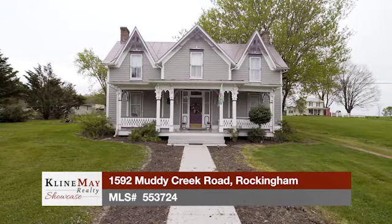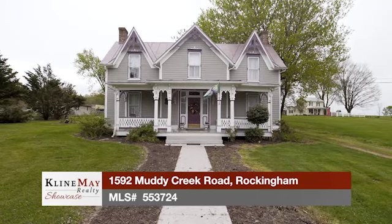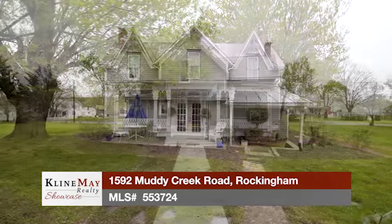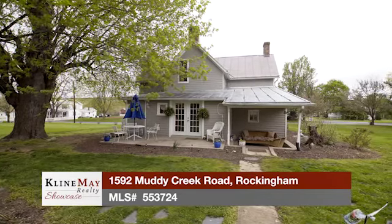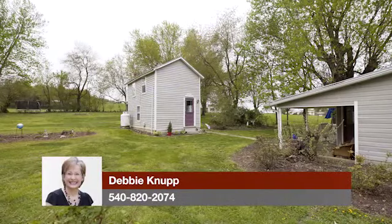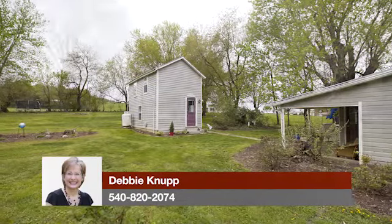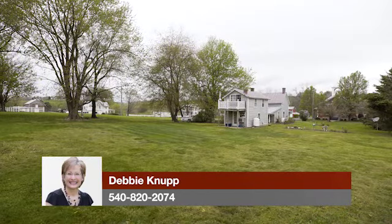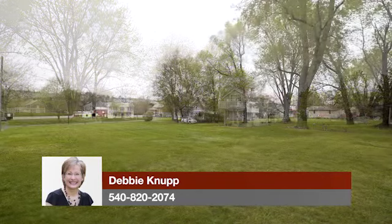Welcome to 1592 Muddy Creek in Rockingham, located in the quaint, picturesque village of Mount Clinton. This beautiful circa 1875 Victorian has three bedrooms, two full baths, a guest cottage with one bedroom and one bath, all on a level 1.3 acres. There's plenty of room for a garden, a fire pit, or just have room for the kids to run and play.